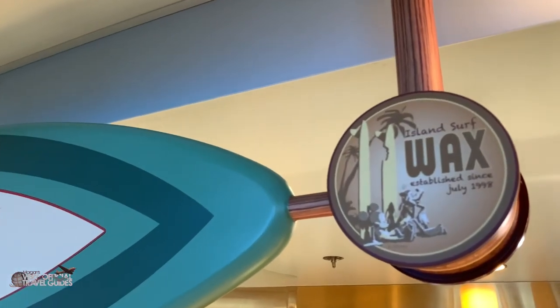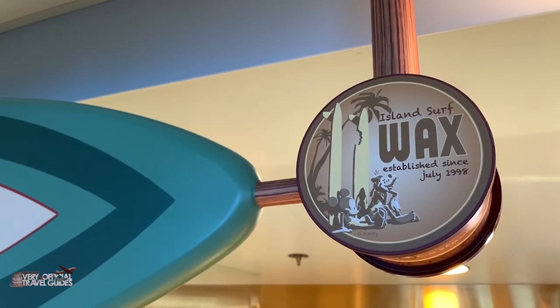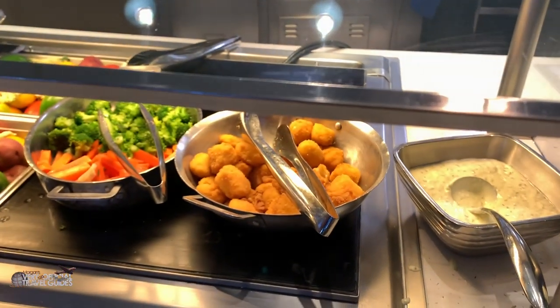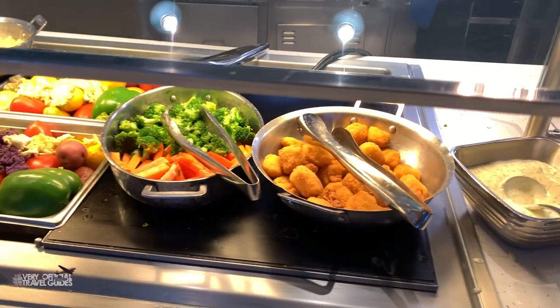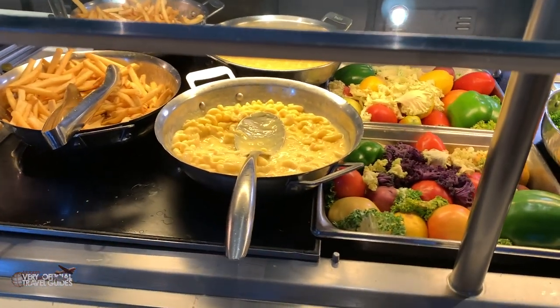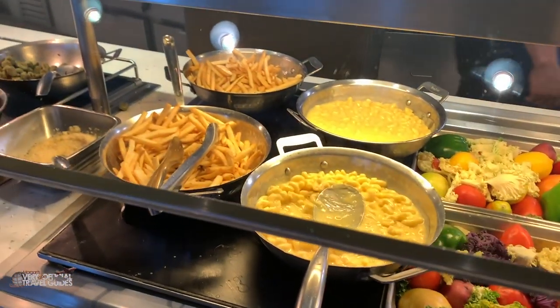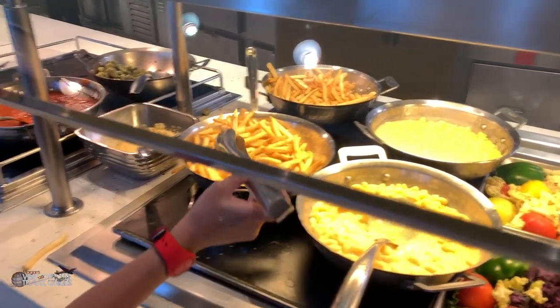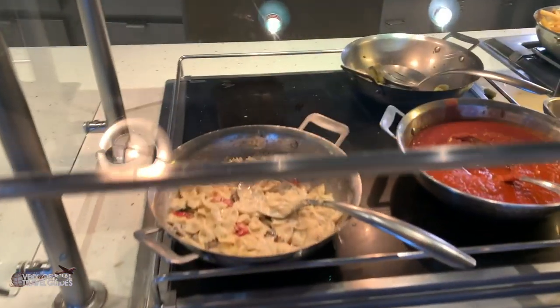Look at the details here. These are breaded fish nuggets, buttered carrots and broccoli, some mac and cheese, very creamy looking, fries. What cruise ship buffet would be complete without fries? We got some noodles over here. I tried both of these.